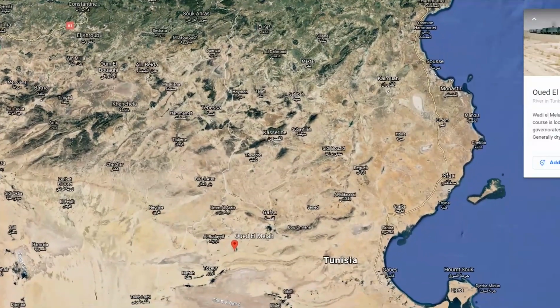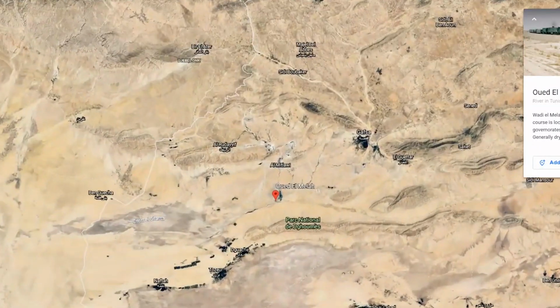Now, I couldn't find more rivers in Tunisia. I could only find wadis and streams. Wadis are kind of like rivers, but they dry up when there is no rain. An example of a wadi in Tunisia is Oued El Mela. Its mouth is in Chott El Gharsa, another salt lake.